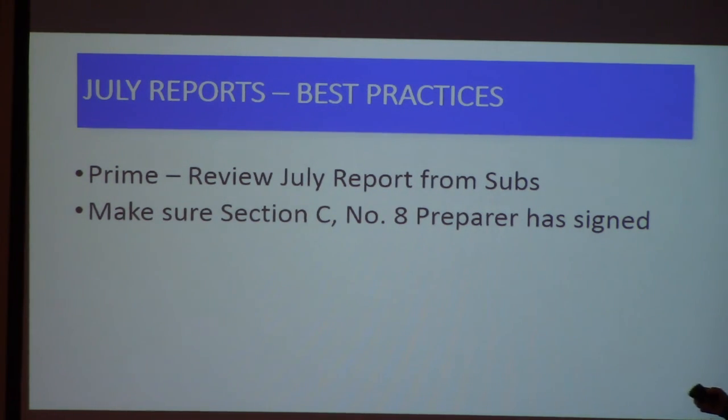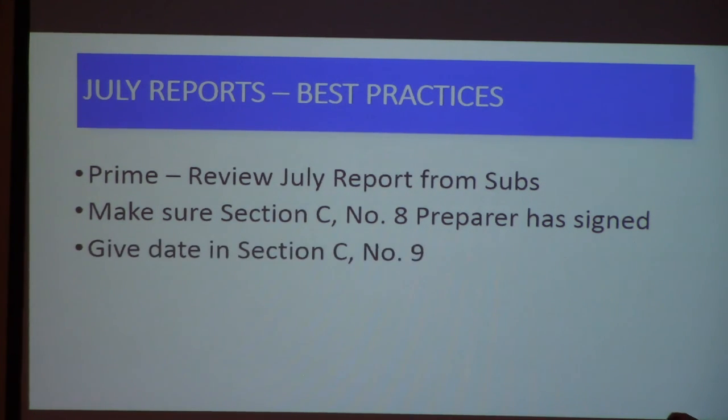Make sure in Section C, number 8, the preparer has signed it. You give the date in Section C, number 9. Of course, they need to sign it and date it. And again, as a prime, you're on your own, you're going to do the same thing.